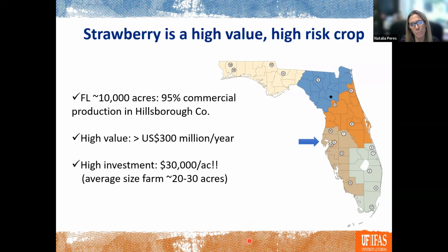One of the uniqueness of Florida is that most of the production is located in one county, which is Hillsborough County. That's where 95% of commercial production is concentrated in Florida. And that's basically pretty much where our center is located. We are within 20-30 mile radius of most of our growers, which gives us the ability to work really close to them.